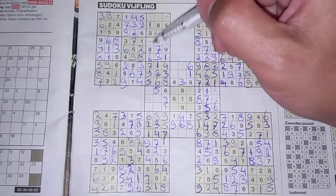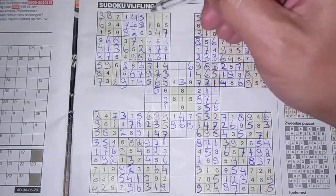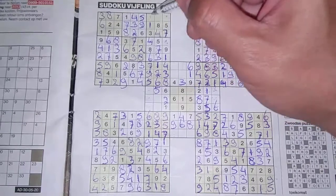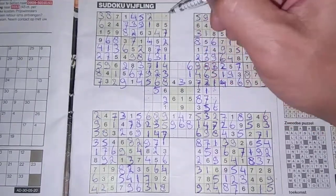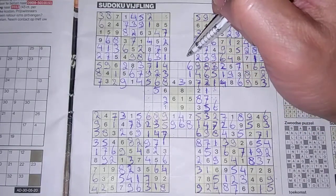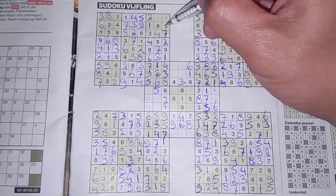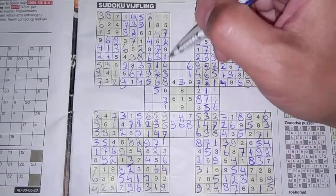2 numbers left in this column for the numbers 2 and 4. We have a 4 here, no 4 there. 4 should be here, and the 2 goes there. 1 number left in this big square for the number 2. 1 number left in this column for the number 5. No, 5 we have. 1, 2, 3, 4, 5.